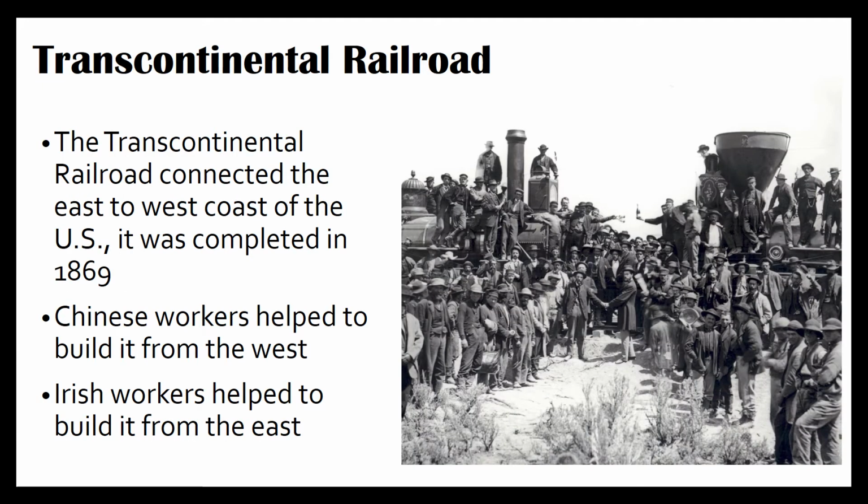The Transcontinental Railroad. The Transcontinental Railroad connected the east to west coast of the United States. It was completed in 1869. Chinese workers helped to build it from the west, and Irish workers helped to build it from the east. So the Transcontinental Railroad is an extremely important part of westward expansion. We're connecting the east to the west coast of the United States, New York City to Los Angeles.